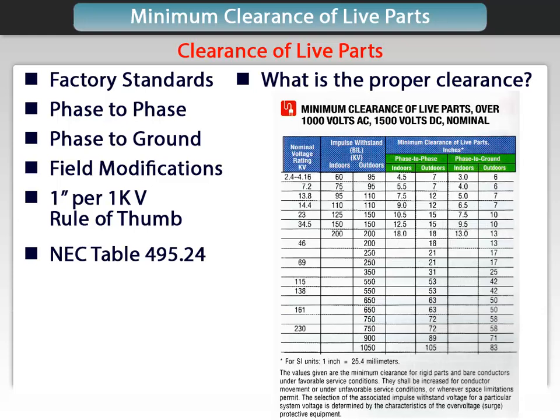In essence, the principle of minimum electrical clearances serves as a cornerstone of principles for every electrical technician, embodying the commitment to safety and excellence.